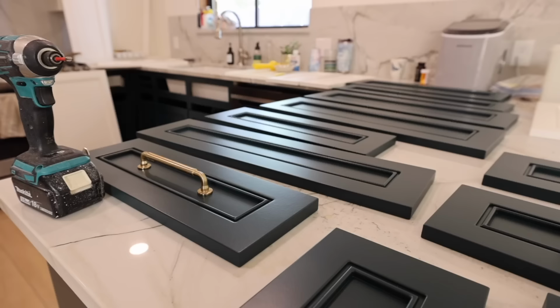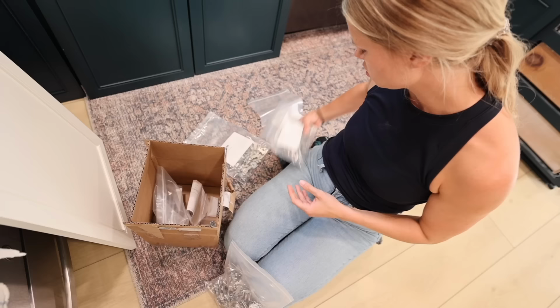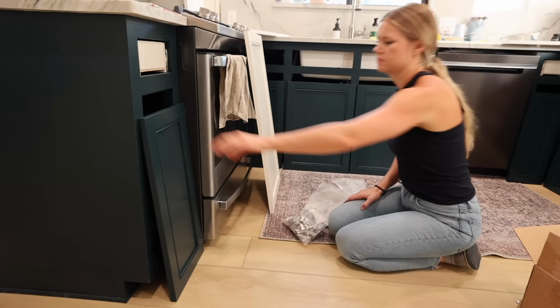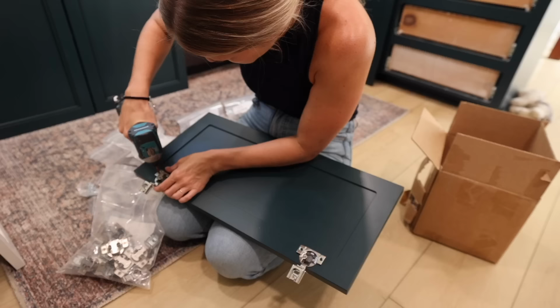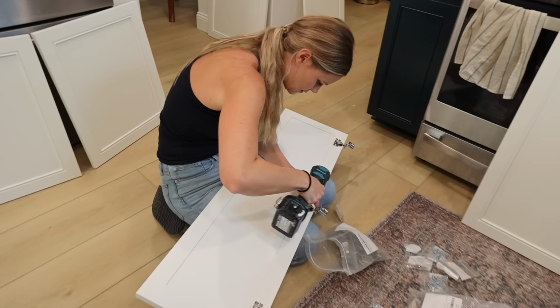After bringing everything inside, I went right to work attaching the hinges and installing the doors. These soft close hinges are from new cabinets as well, and figuring out which size hinge to get was part of the ordering process, and they were super helpful with that. Soft close.